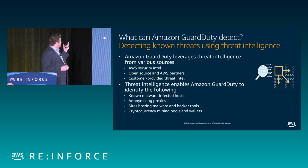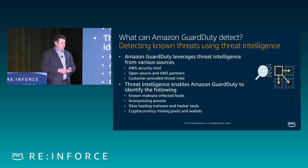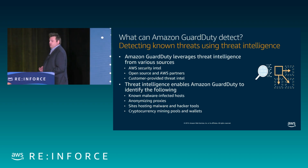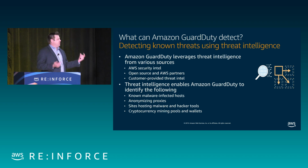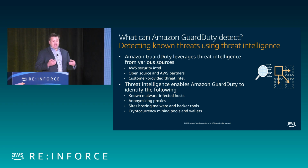The second piece is our partners. We partner with Proofpoint and CrowdStrike. When you turn on GuardDuty, you get Proofpoint and CrowdStrike's threat intelligence feeds with no additional cost. We apply both of those, and again, we manage the updates to all of those feeds. There's nothing that you have to apply updates to or make sure you're using the latest version. It just happens automatically.